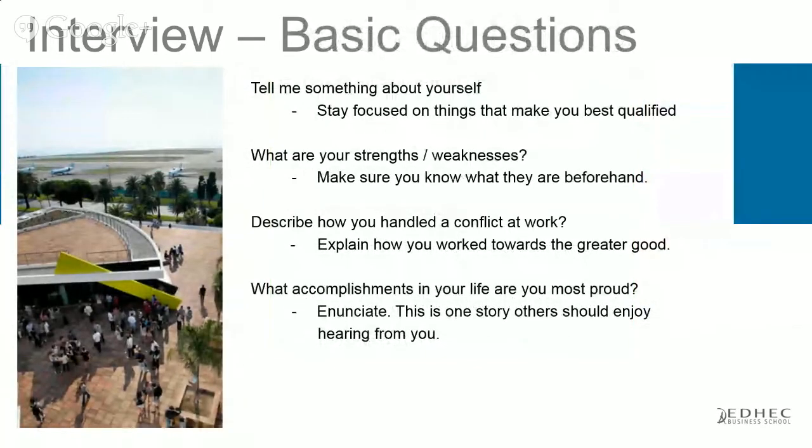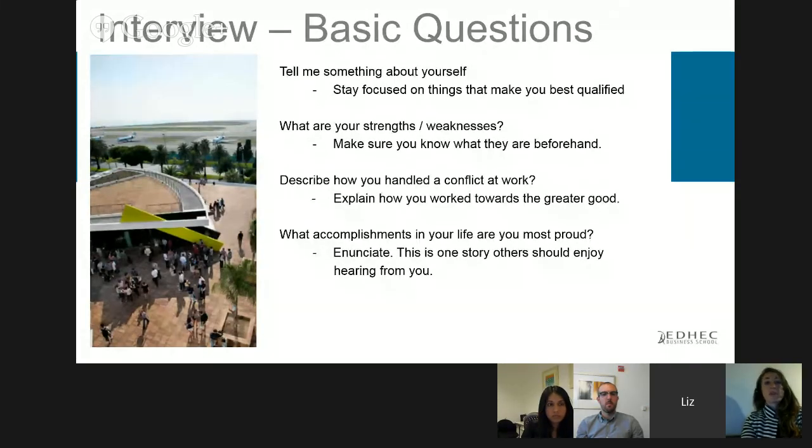Moving on to slide 14, basic questions. Here in this slide, you have some examples of what you can expect in an interview process. Tell me something about yourself. Usually the interviewer will start with some very general question to make you feel comfortable. Again, the objective here is to make you shine, at least that's how I carry out interviews. Then as you go down through the interview, the questions will become a little bit more specific, and this is where your homework becomes very important.